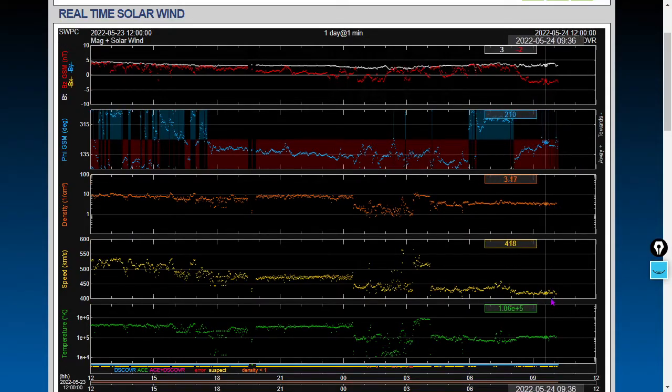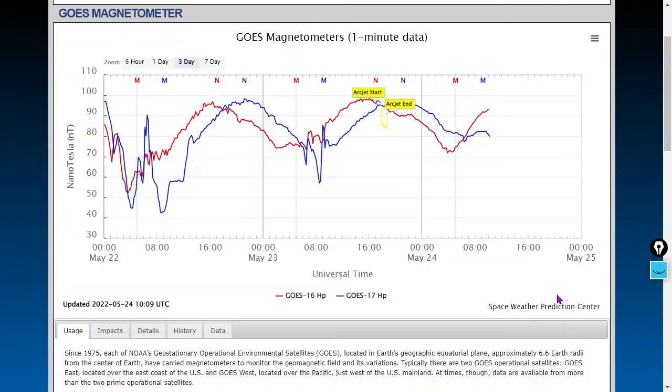Looking at the real-time solar wind, we see the solar wind speed has dropped down below 420 here, now at 418 kilometers per second. Solar wind density only 3.4 protons per cubic centimeter. Again, we can expect a coronal hole high-speed wind in about 3 days.